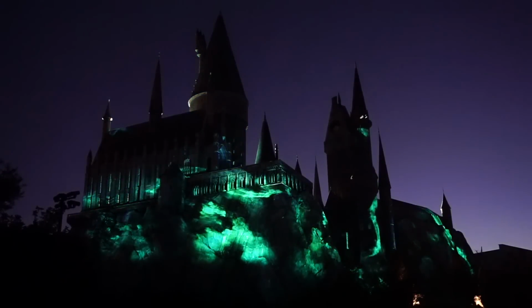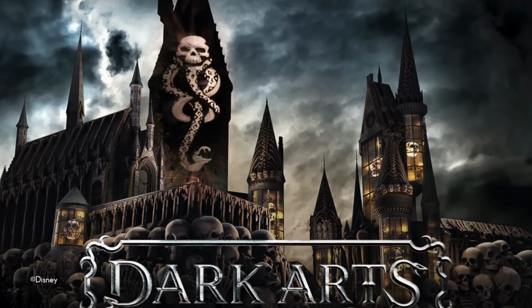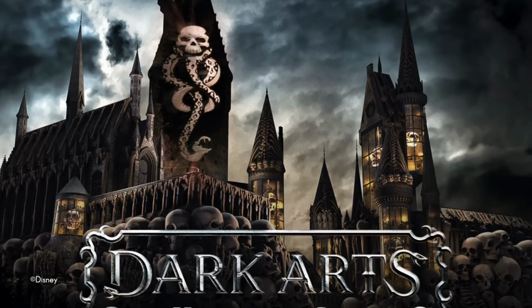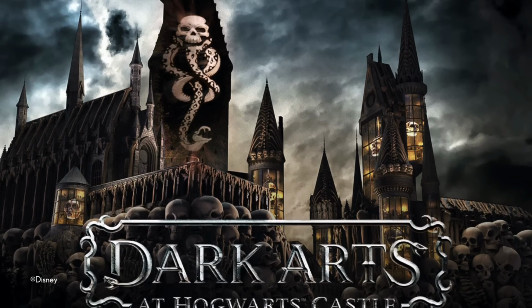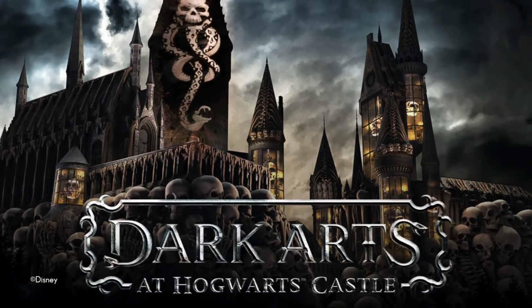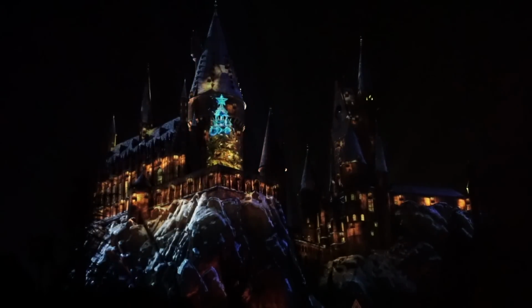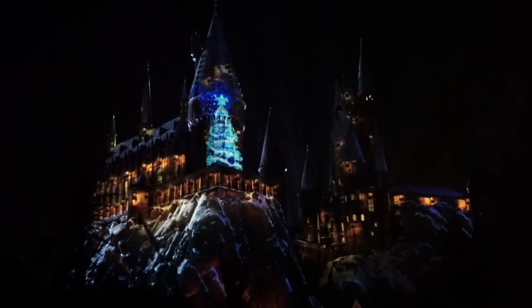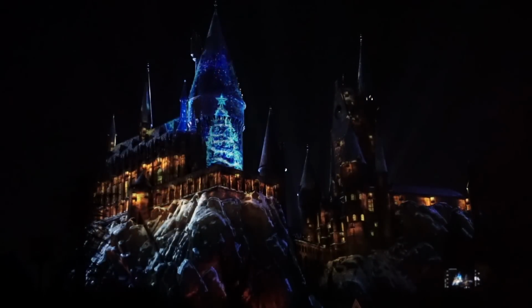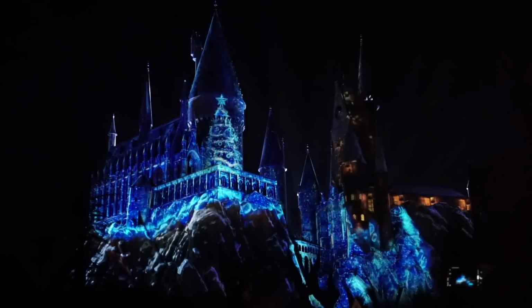But something new over the past few years is that the show changes throughout the seasons. Back in 2019, Universal debuted a spooky version of this show to coincide with the Halloween season, The Dark Arts at Hogwarts Castle. But one of my favorite renditions is the holiday version during the months of November and December. The magic of Christmas at Hogwarts is a beautiful display of snow scenes and fun on the castle.